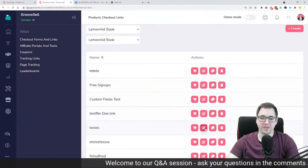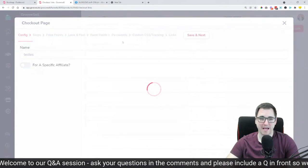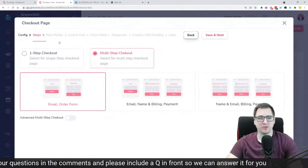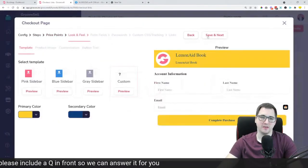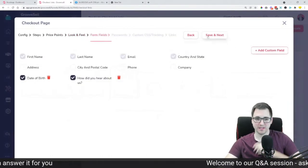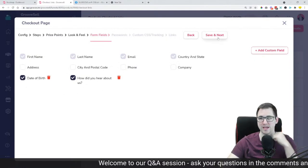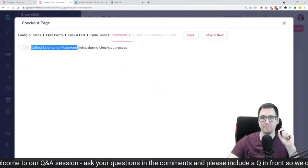So in here where you're editing the checkout links, you have the password field over here. So you activate that. Let me just make it a one-step checkout so that we can see all of the form fields. You enable the price points that you want, you set up the look and feel that you want, and you can set up the custom form fields that you want. And then here is where you can collect username and password.